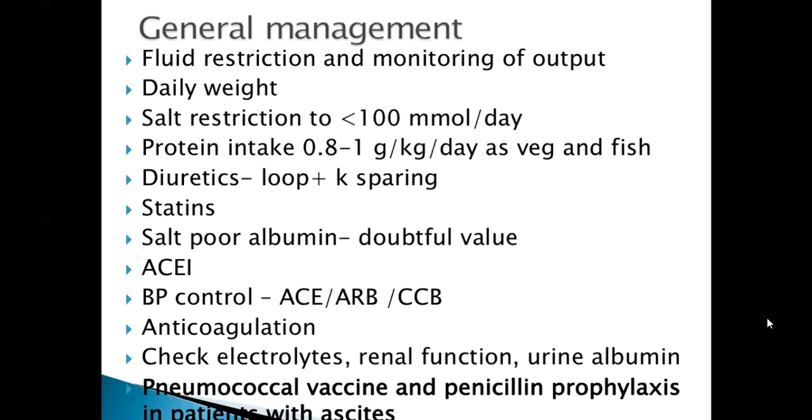So, general management: when somebody comes with body swelling, all of you know that we need to check the weight, because swellings appear when 2 liters of water, which is equal to 2 kilograms, is exceeded. So swellings appear after you have collected 2 liters. Therefore daily weight is the most important, and whoever is swollen needs fluid restriction and monitoring of urine output and input. Salt restriction, and then they are losing protein.